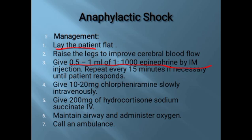Okay, but always remember, first of all, you have to stop all the dental treatment, lay the patient down, and give epinephrine. Always remember, epinephrine is the initial first-line drug in anaphylactic shock. If someone asks what you will give immediately in anaphylactic shock, epinephrine you will give. Then you can also give second-line drugs like chlorpheniramine and hydrocortisone.